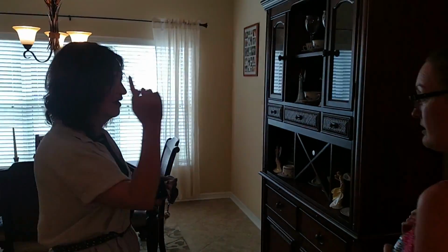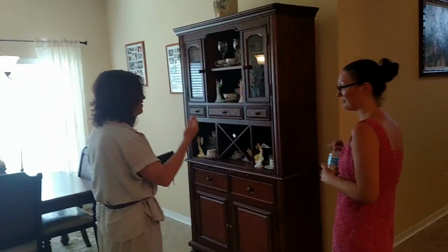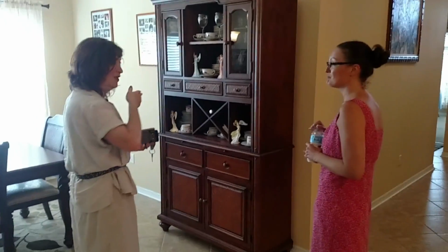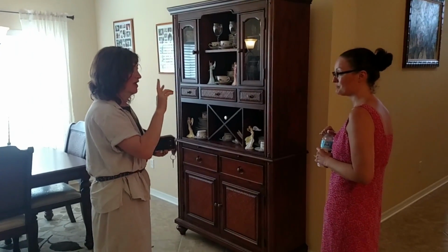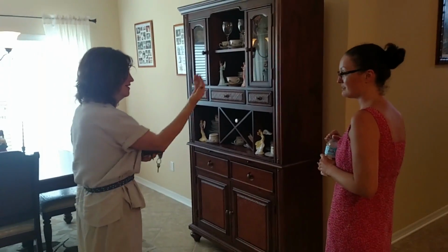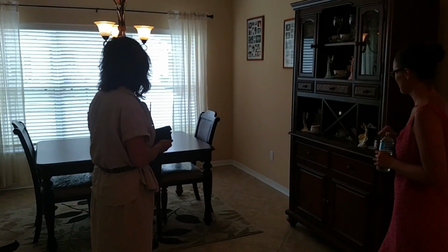Yep. And because this development was planned, did you like how when you came in, you went along one side and then leaving, you're going to go along the other side? That way people don't have to constantly be looking at each other. But it's nice, you don't have that. So it was a good plan.